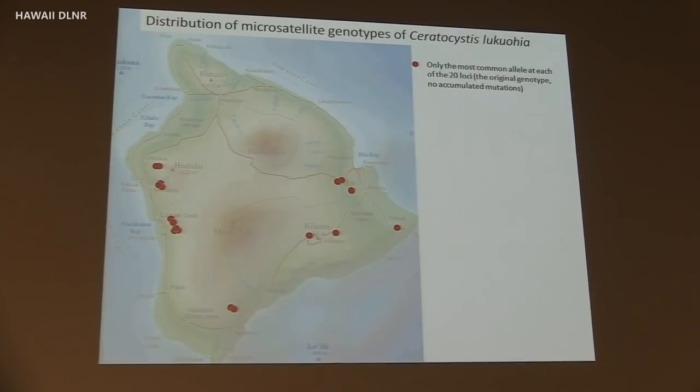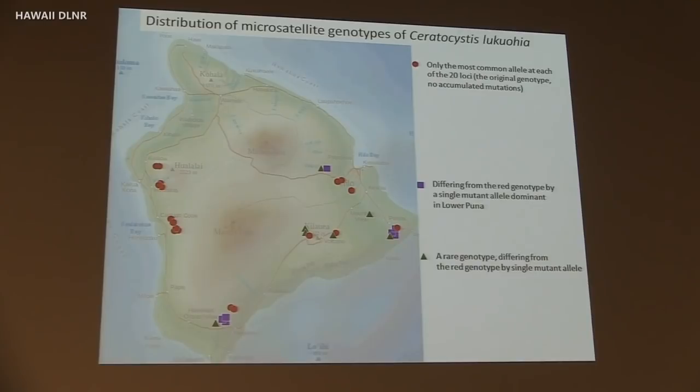So here's a map showing the sites of the original genotype. That's in red now, okay? So it's pretty widespread everywhere except for the north of Hilo population. And then this was that early mutation for the Puna genotype, so it's well established in Puna. It's also in Kauai. And then there's one isolate that had this early mutation here on the Wailuku River. And then this green one I think is the one that's started around Hilo and moved up north to the Hamakua coast. So these green triangles are here.